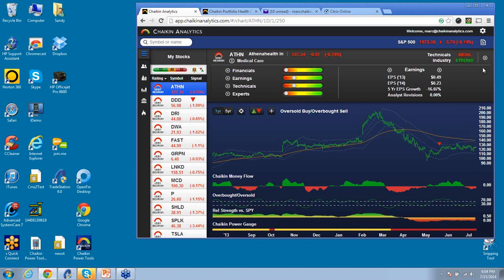Look at the expert opinions. They're bearish. And the reason is the analysts are lowering their estimates. It's in a weak industry group. There's a big short position in the stock and the insiders are selling. Now, is this a stock you want to be long? Absolutely not.